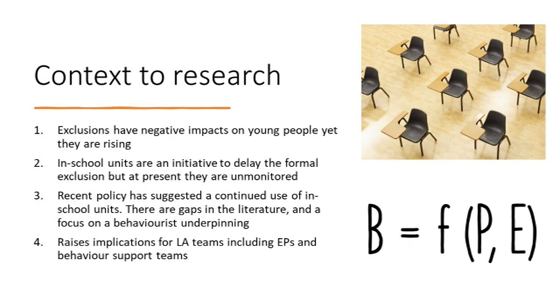In-school units have been an initiative given by schools to delay that formal exclusion process. The thing is that they're unmonitored, and it means that schools aren't held accountable for their use. We also know that they're quite prevalent, but there's no research or understanding or idea of what a good model is.